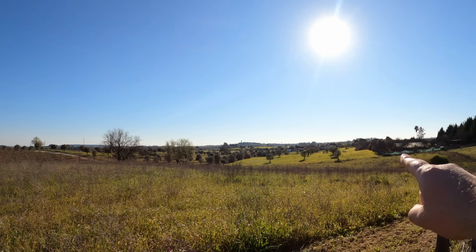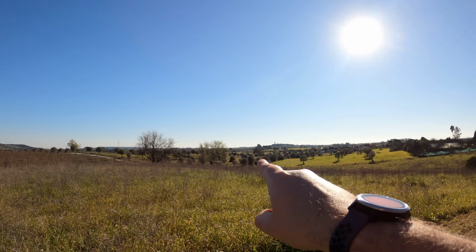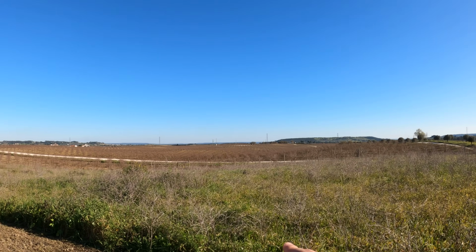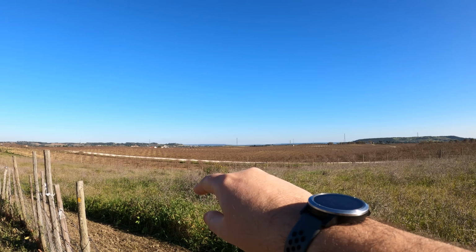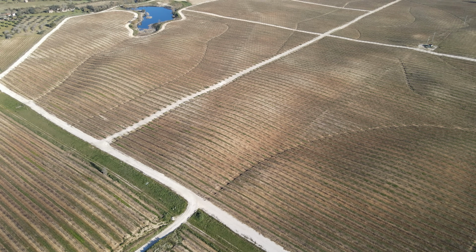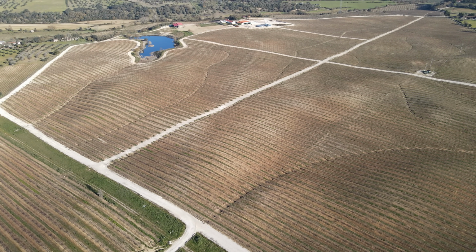So it's a rectangular shape all the way up to this tree, and then all the way along this fence line where they are growing almonds. So this is a big almond plantation. It's going to look absolutely beautiful in the springtime when all the leaves come and all the blossoms come.